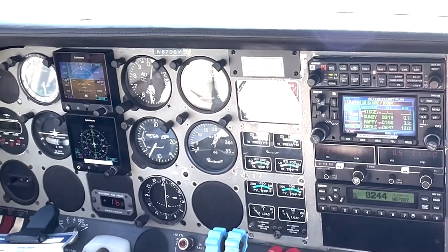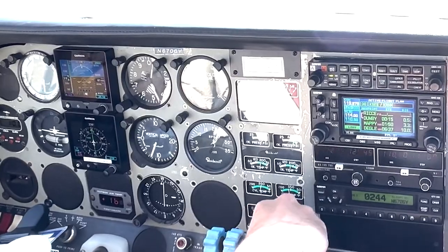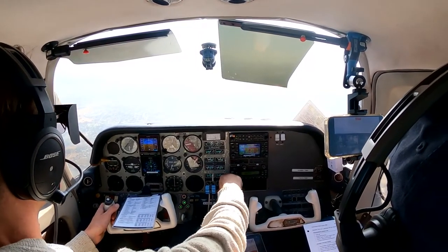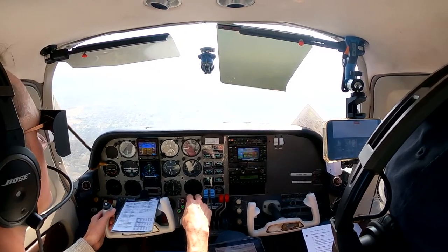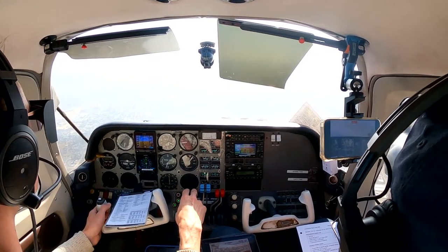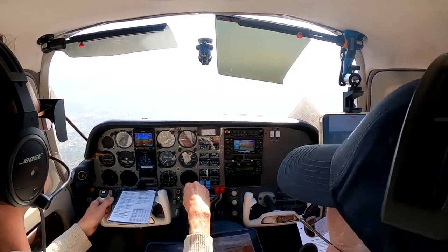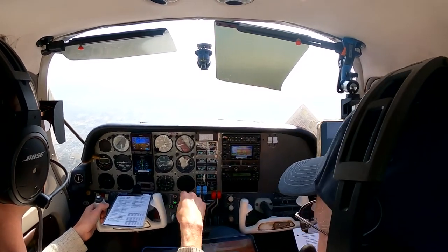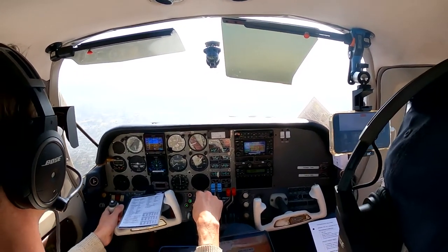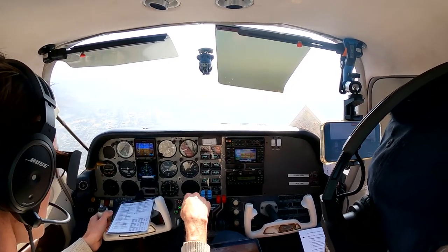Gas, undercarriage is good. 12 seconds to be at 3900. Slow up that descent, stabilize. Left a little bit. Mappy is 2580.